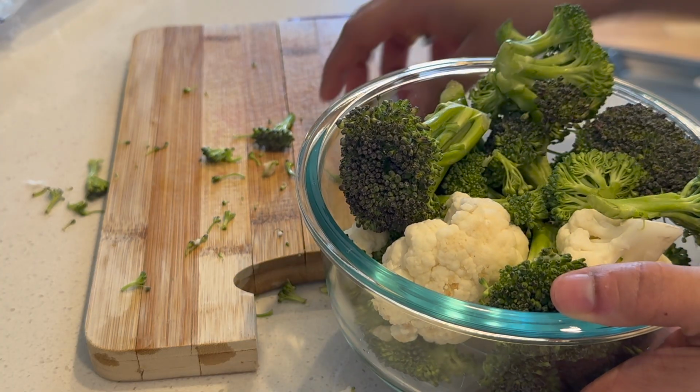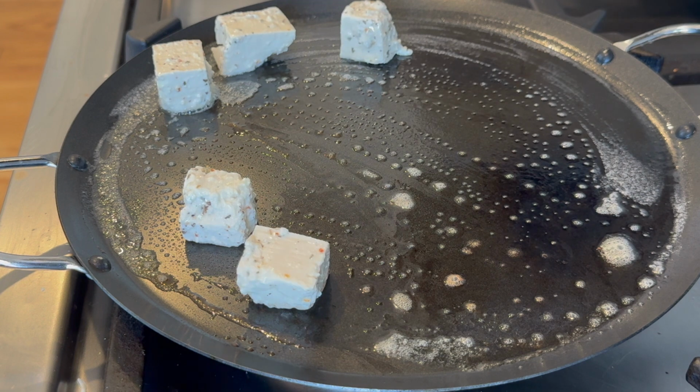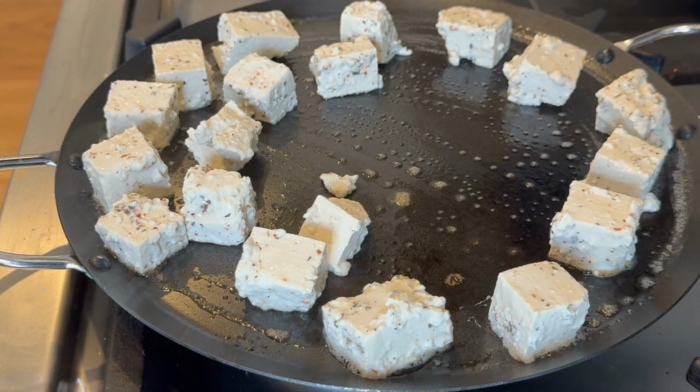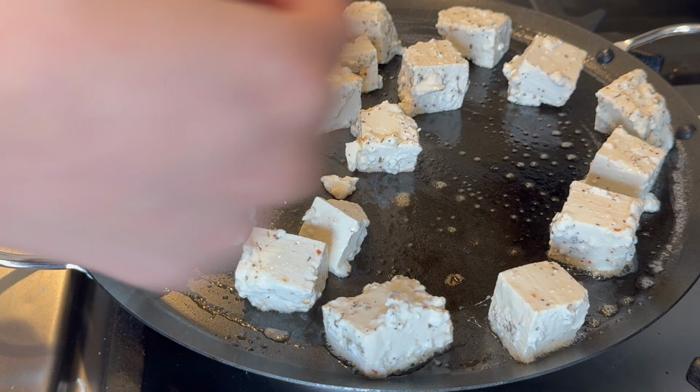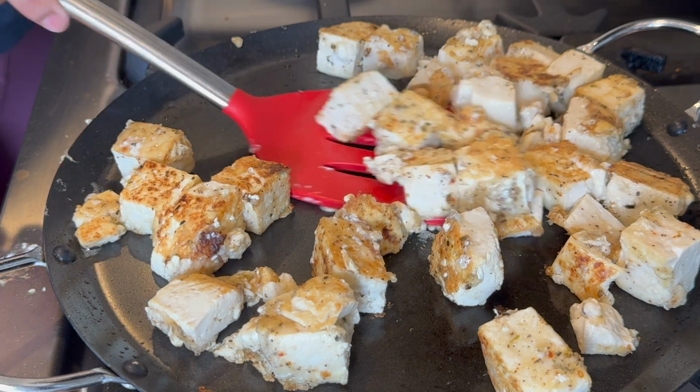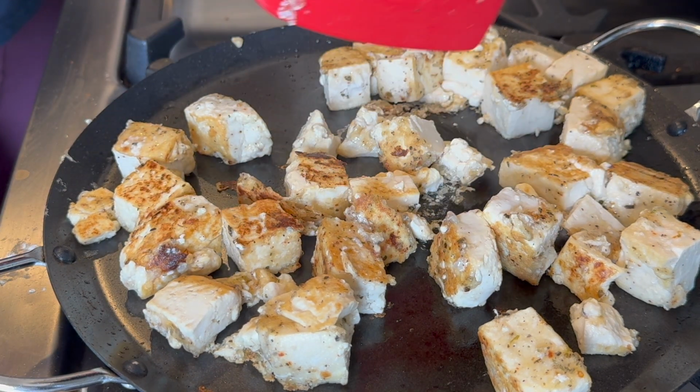And then I washed my broccoli. I also had a bit of cauliflower in the fridge, so I thought of adding that to the mix as well. Meanwhile, I started pan frying my tofu. You can also air fry, but my air fryer is broken, so I'm just going to do it on my pan, and it also works.